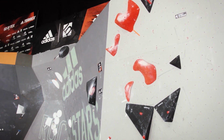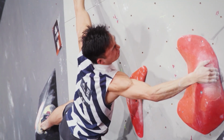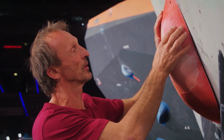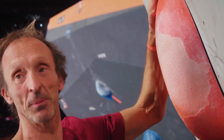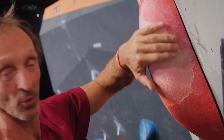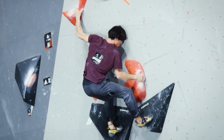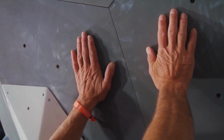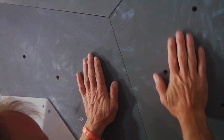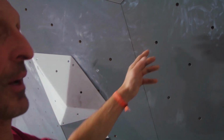To achieve that delicate balance, route setters have a variety of innovative tools at their disposal. This is a dual texture hold, very smooth on top, typically where you'd put your foot, so the climber will not have a good grip here. Then we get to this rugged area, where there's more grip. So now we've done the same thing on the wall. Here there's a pretty rugged part with good grip. And here it's all smooth and slippery, and climbers have to adapt to the new challenge.